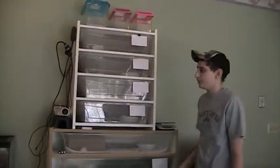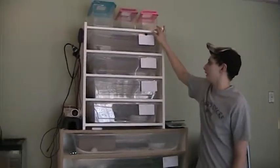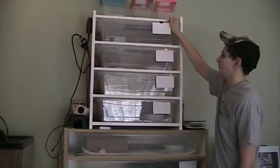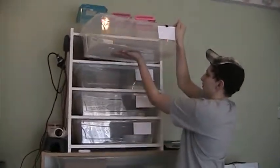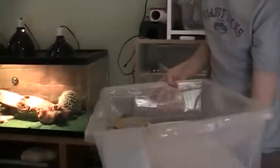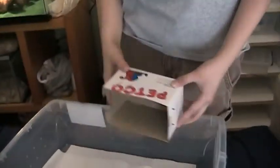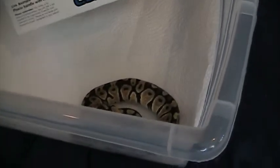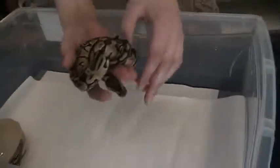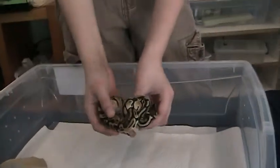With the new edition video, I got a Pastel Ball Python. It's a female. I named her Patty because Pastel. There she is. I know, Petco. Crap, yeah, but it's alright because one of the guys that works there actually knows what he's doing, and they were pretty well taken care of. But this is a female Pastel.